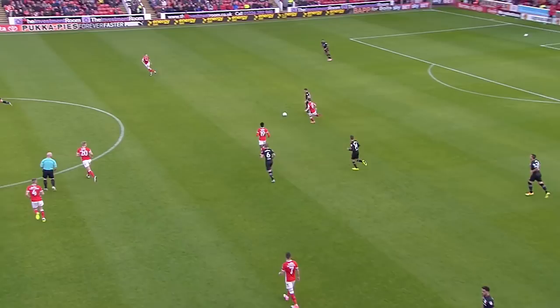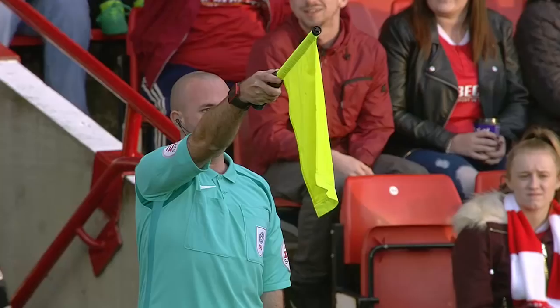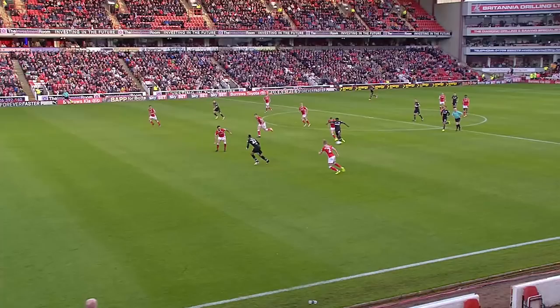Ball played forward, good touch as well. And the turn, really good pass. Here's Jonathan Codger, the offside flag has gone up. It's not going to count. They're delighted to have Jonathan Codger back in the side, Aston Villa. Looked tight, but yeah, I think you can just see maybe his left leg was in an offside position.